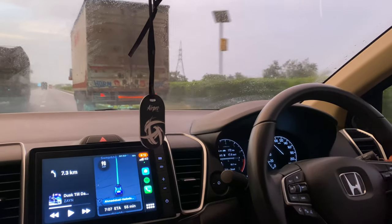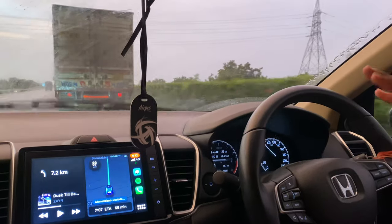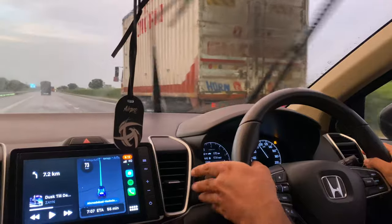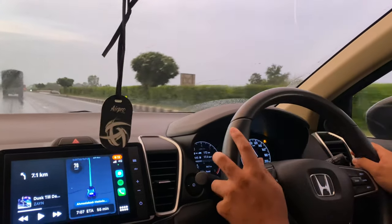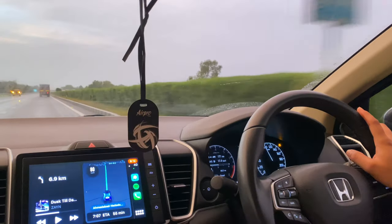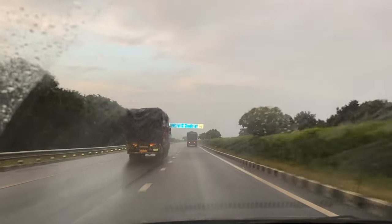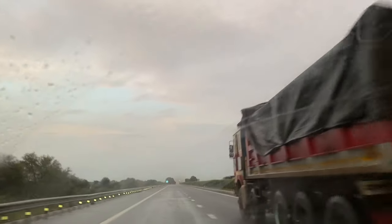I think we have to take an exit from there because we don't have to go to Baroda city. We have to go on the outskirts, let's say the suburbs of Baroda. So it would be good if we don't enter the city and go via Anand with National Highway 8, and we will reach maybe at 6:45, 7 something.